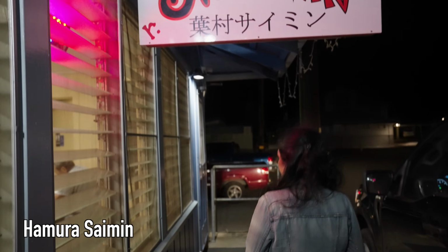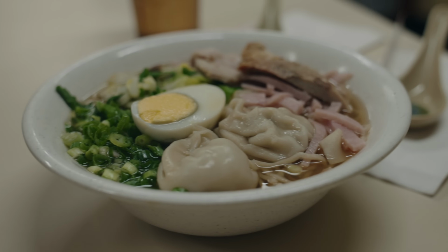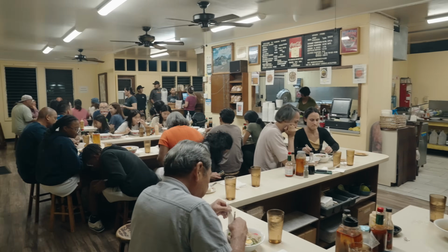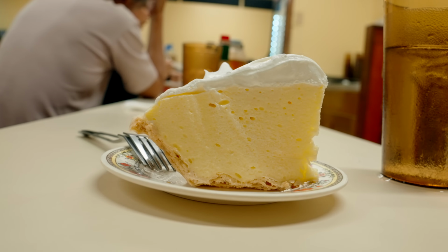Next, we hit the delicious hole-in-the-wall Hamura Saimin. Saimin is basically ramen, but with a Hawaiian twist. This spot is usually packed with locals, and for good reason. It's absolutely excellent. Don't leave without trying their famous lilikoi chiffon pie.